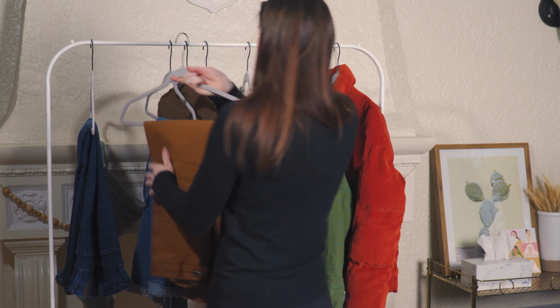A printed sweater. Whether you like things simple or you like a bold look, adding at least one print will help elevate your looks. I've chosen a leopard print crewneck sweater from Target. Leopard print is a huge trend this season, and I love that it can be paired with brown or black.